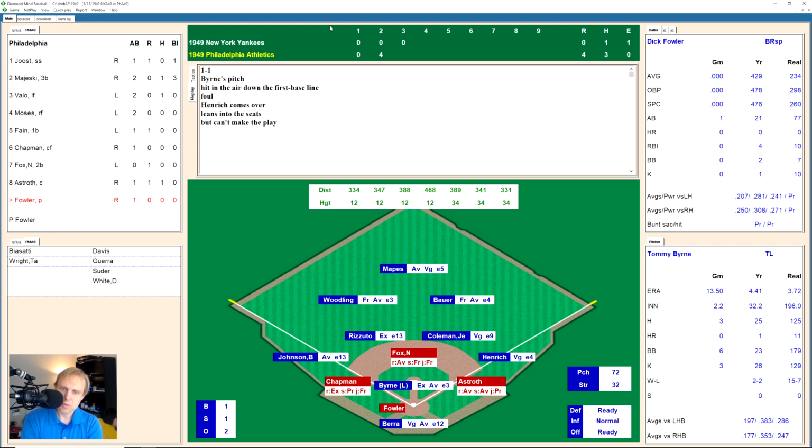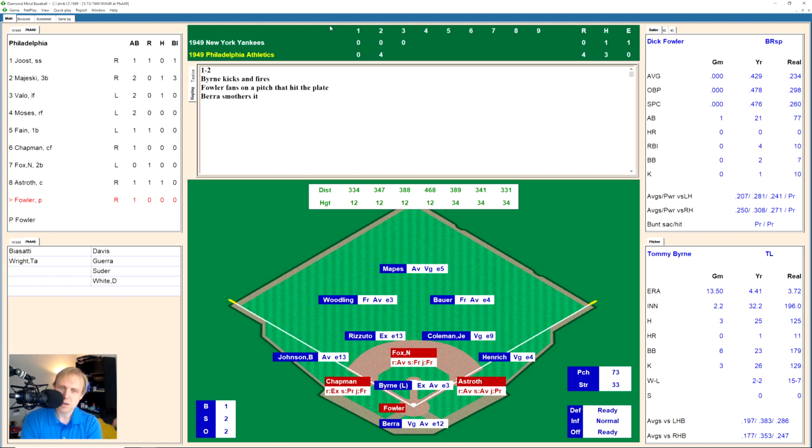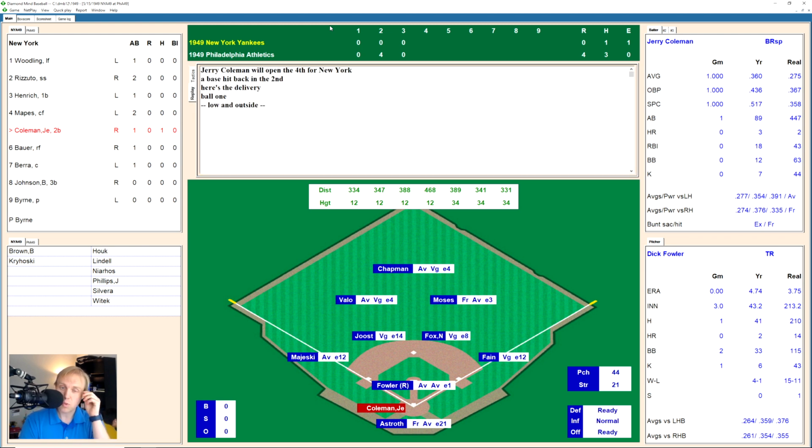That one's fouled over to the left, to the right side, behind first base, just out of play. And Fowler then swings and misses a 1 in the dirt, and he goes down swinging. We go to the top of the 4th. Jerry Coleman up there takes the ball. 1-0 the count on Coleman, and there's another ball to him. It's 2-0. That one's popped up just out of play. 2-1 the count now on Jerry. And there's ball 3 down in the dirt, 3-1 the count, and there's ball 4.